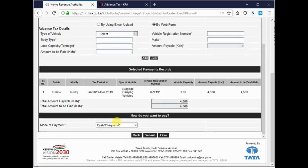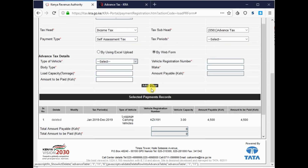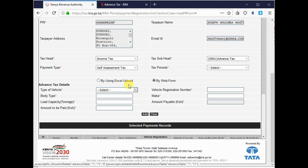The next option, because I don't want to file these, I can delete it here. I just delete that one. And so I come and select the type of vehicle here, which is passenger carrier. The registration number is, let's say, ZX 589 W. The body type, it's a Matatu. The make is Nissan.